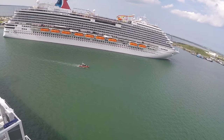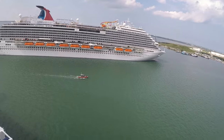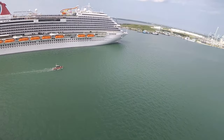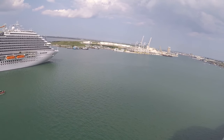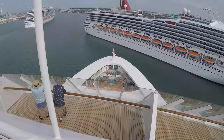So from here, most people are at Cabanas grabbing a bite to eat. That is ridiculously crowded. I caution you to avoid that at all costs. So unless you're hungry, go ahead and go to Cabanas, but otherwise you can hang out on deck.